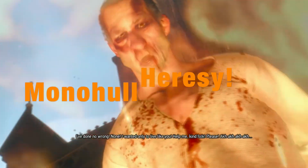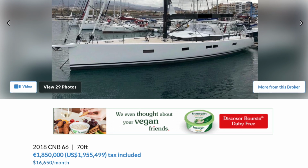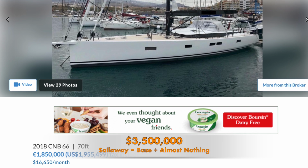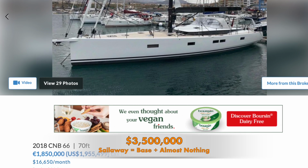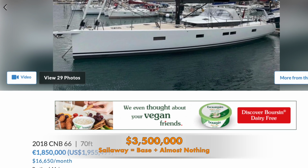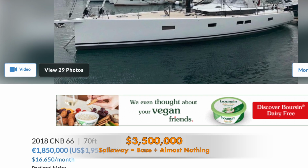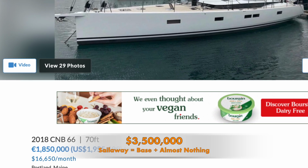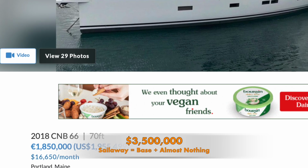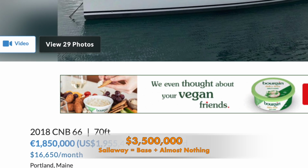Okay, monohull heresy. What do we compare this amazing Xquisite 60 solar sail with on the monohull side? Well, first up, and remember, we go for 20% bigger on a monohull to try and get a reasonable equivalency in living space. So first up is a 2018 C&B 66. It's a 70-foot yacht. It's a lovely vessel. It's 4 or 5 years old. They're looking for $2 million versus 3.5.